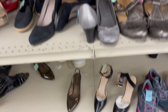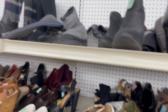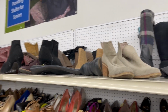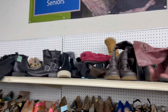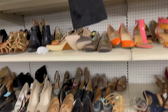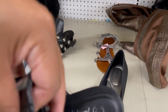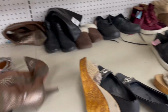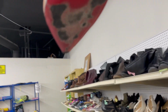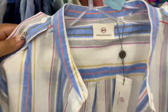I did make my way over to the shoes just to see what the selection was like compared to mine. And honestly, I would say it was about the same. I think my section is probably a little bit smaller than this because this one was pretty big. So they probably had better, if you go to the store on a regular basis, they may have a better selection. I went to the store one time, and with thrifting, you have to understand that certain days are really good and other days are not. So I could have definitely been at this store on a bad day, but I just wasn't finding a ton.